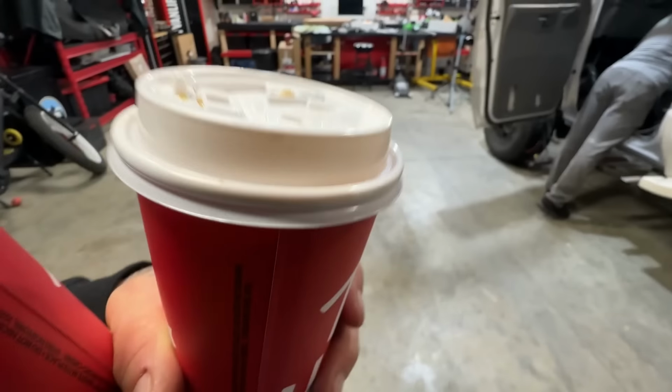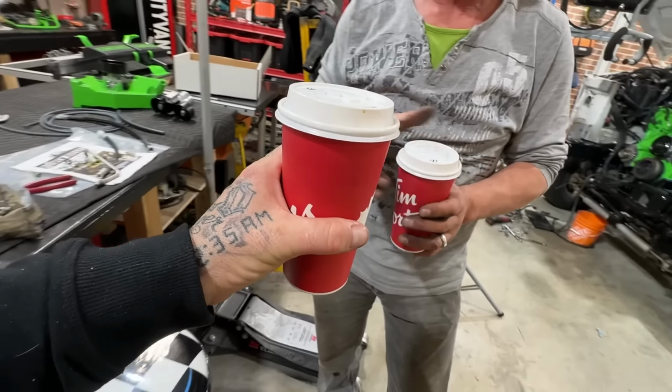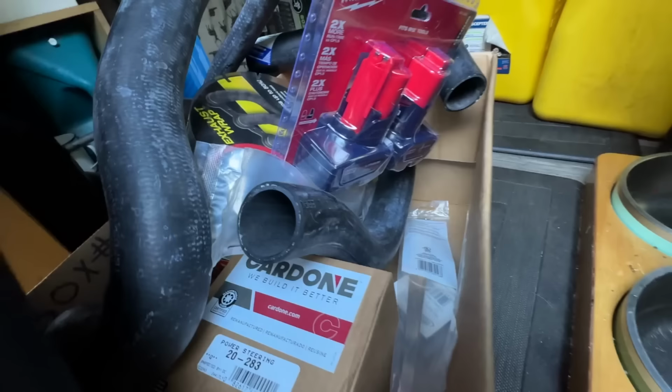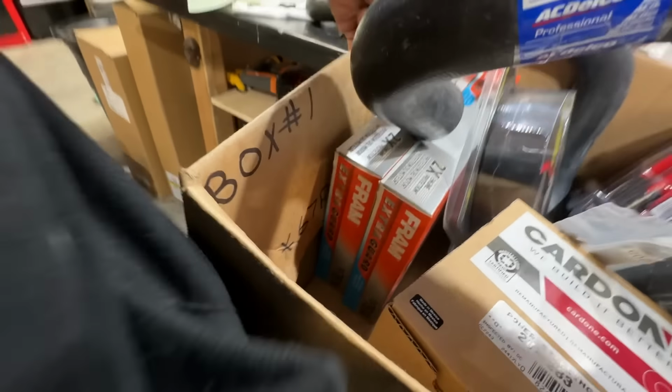Syringe, check. Howdy, boss. There's the one with the D on it. Cheers. This is where we find out if I got the right stuff. Oh, look at that, eh?